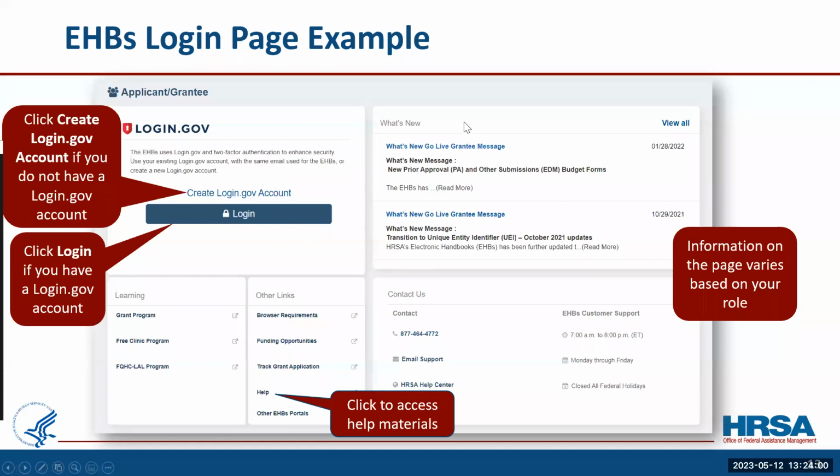Then next to that, on the top right, you have a what's new card, and that gives helpful information and some important changes or new things coming within the EHBs. On the bottom left, we have the learning card with links to some different tools, as well as other links. A really helpful piece down here is that we have a help link, and that takes you directly to the wiki help pages, where we do have several new pages and some updated existing pages for this login change.